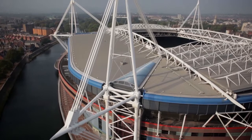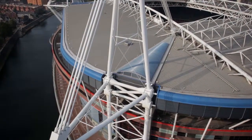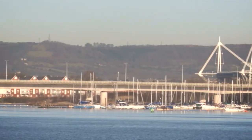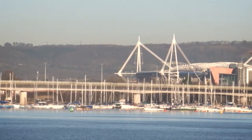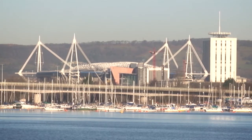You can see it from many parts of the city, so it kind of orientates you and it gives the legibility to the city. You go out as far as Penarth, you look back from there down to the bay, you can always see this building.